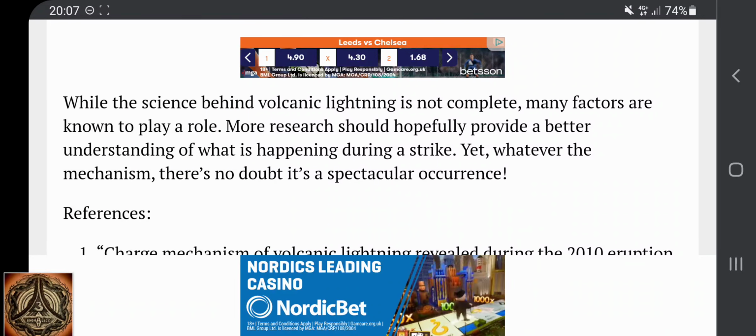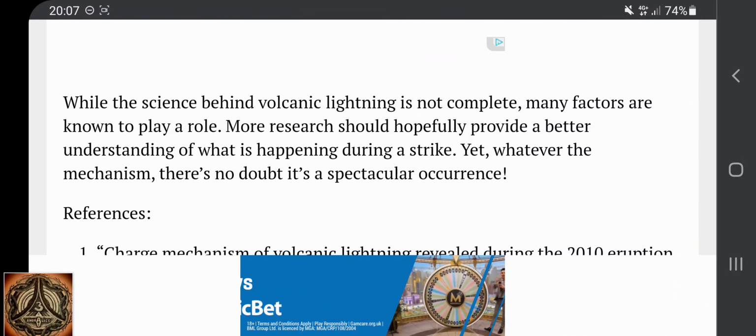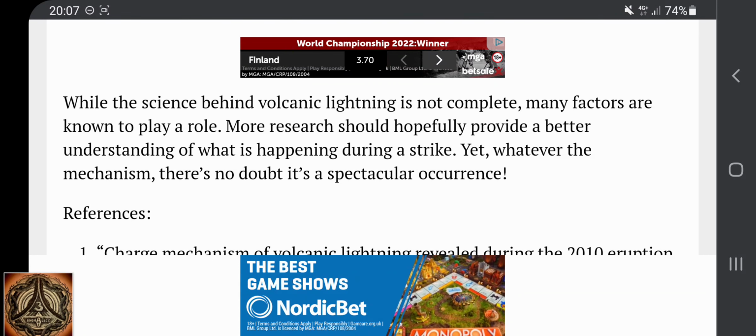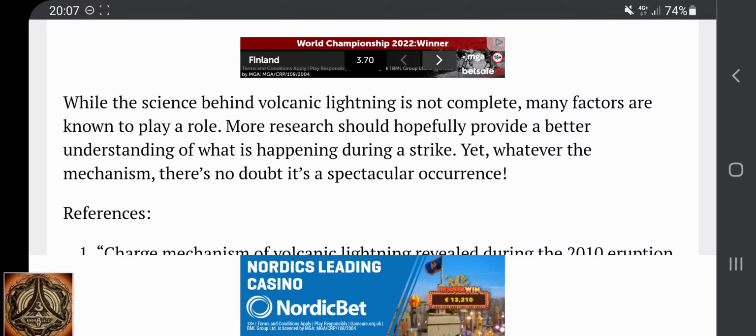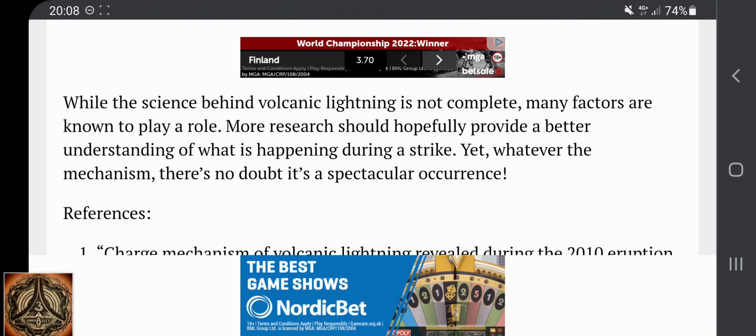While the science behind volcanic lightning is not complete, many factors are known to play a role. More research should hopefully provide a better understanding of what is happening during a strike. Yet, whatever the mechanism, there is no doubt it's a spectacular occurrence. It is spectacular indeed.